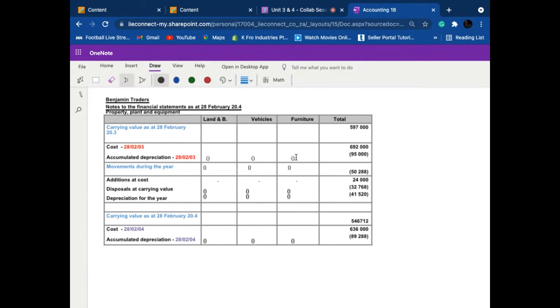So we have land and buildings, 400,000. Okay, cool. No problem. So what we simply do is we go to the land and buildings column. We go to cost and we put 400,000 in there.